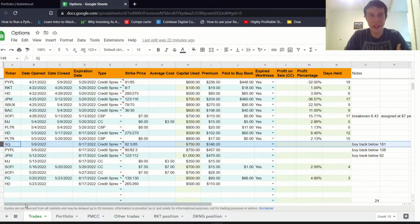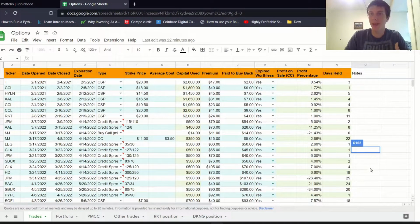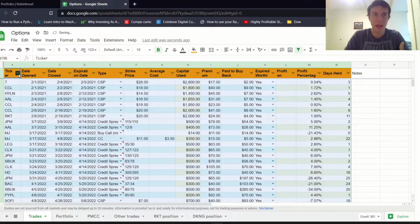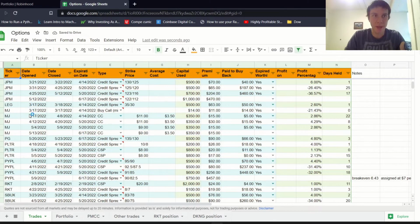Well, actually, if we go in here, these SUMIF functions are super great. So one thing I might actually try doing right now is just making a filter. See if I can do that. If it doesn't work right now, then we will just do the SUMIF formula. Let's see, create a filter. And then if we do ticker here, then we can find MJ, basically add all these up.